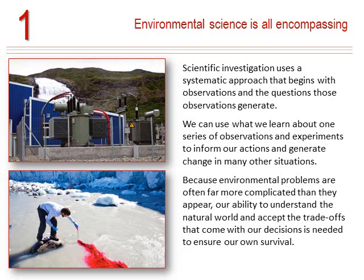In fact, those are very safe dyes, and what they're used for is to measure flows of ice and liquids in melting phases of these particular ice systems, to see where the water goes and the patterns in which the ice moves, to help us predict what happens to these cryo structures, essentially. But because environmental problems are often more complicated than they appear, our ability to understand the natural world and accept the trade-offs that come with our decisions is needed to ensure our own survival.